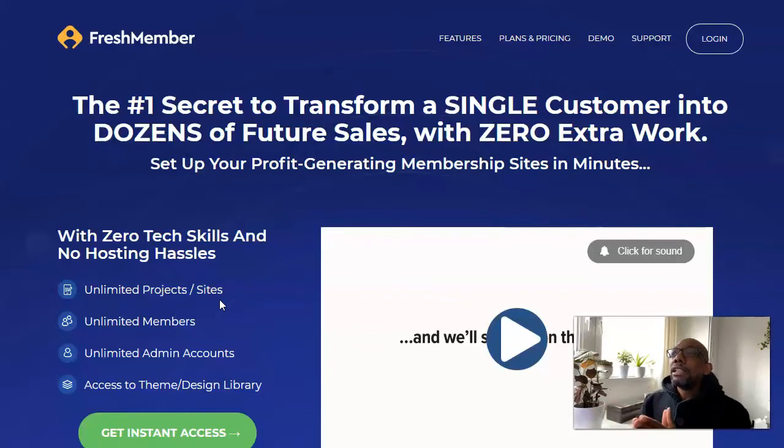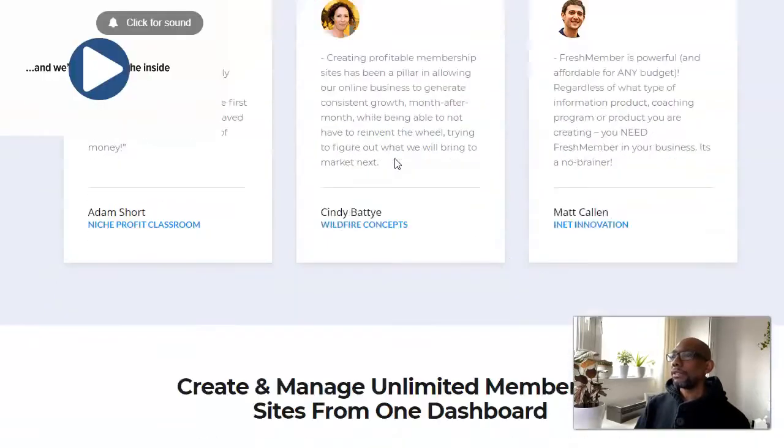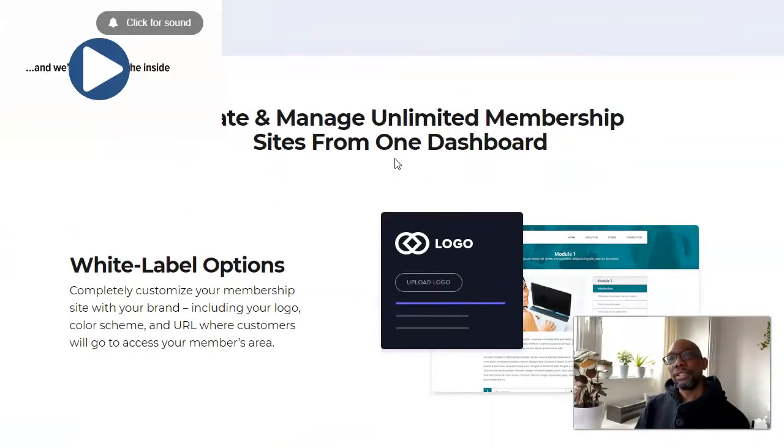But let me go into the sales page. Now the sales page, as it says here, the number one secret to transform a single customer into dozens of future sales, which is absolutely true. It's because you've got your monthly payment, so one customer stays on, and as long as your content is useful, and you're constantly adding more, these people will not go away.